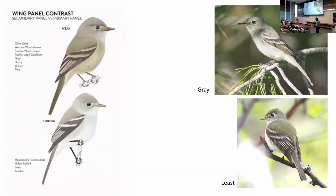And so what that means, if you look from a distance, the primaries don't look very dark. And so I would call that a weak panel contrast between the secondaries and the primaries, whereas you look at something like this, at least it has no pale edges to the primary feathers. So it's often a really black primary panel. And so black and then white, gray, and then lighter gray.